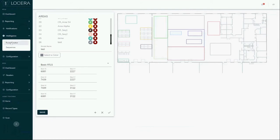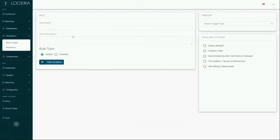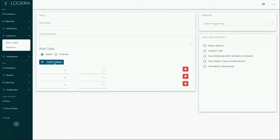The next major part of Locera is the rules creation and the rules engine itself. And the rules engine is what allows you to create the alerts to make you notified of things that are happening in the facility. So we have a couple different types of alerts. We have a default alert, which has some pretty basic rule sets. And these are basically going to be used for if a specific type of transponder enters an area or a specific type of transponder leaves an area that you want to be notified by that.